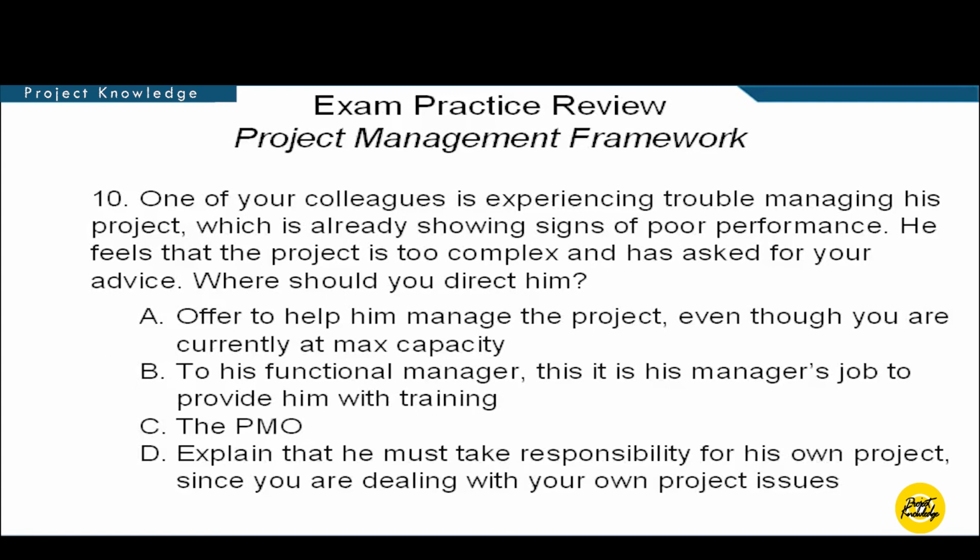Option B sounds like a fair choice, but if PMO, which is the Project Management Office, is offered as an option, this would be the best choice. The Project Management Office is responsible for providing project managers with training and resources. They also have archived organizational process assets, which would help in this scenario along with training. Option D is a poor choice, since part of our responsibility as project managers is to encourage and educate other project managers. So once again, the correct answer is C.